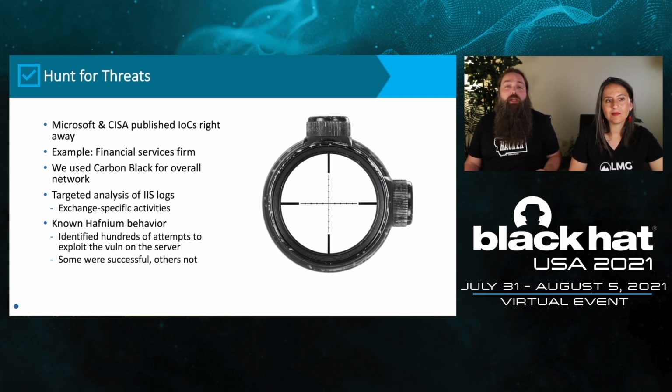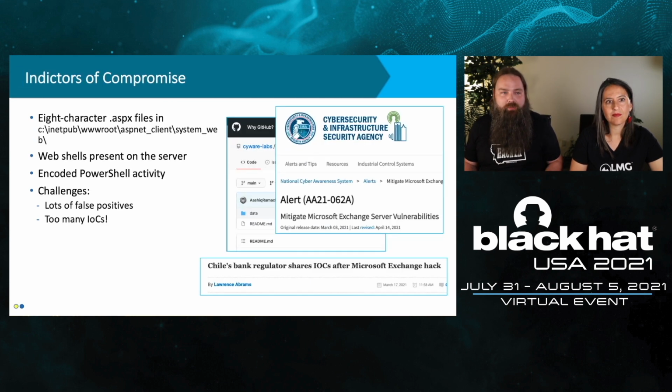And when we were looking, we actually identified literally hundreds of attempts to exploit the vulnerable server. And these were coming from all across the world, likely from multiple different adversary groups. Some were successful, others were not. I think it all depended on the skill level of the adversary that was going after the server at that point in time. But again, it was really eye-opening as to how pervasive this threat actually was.